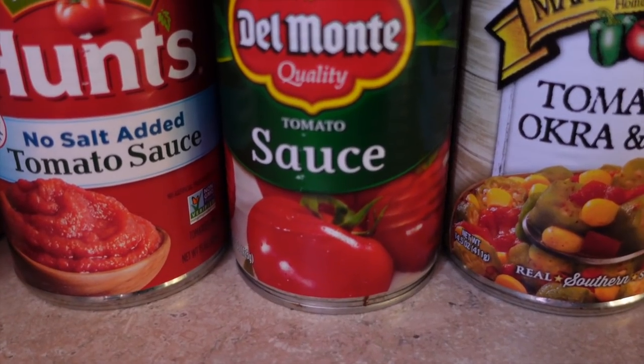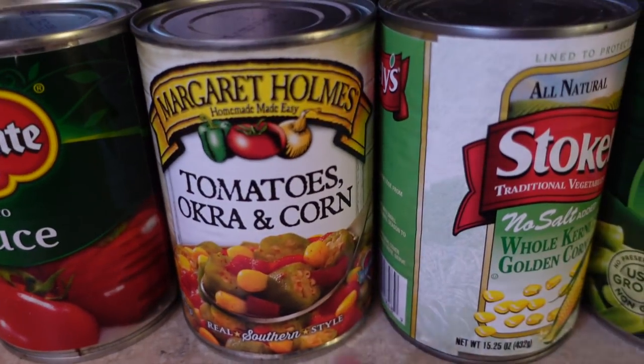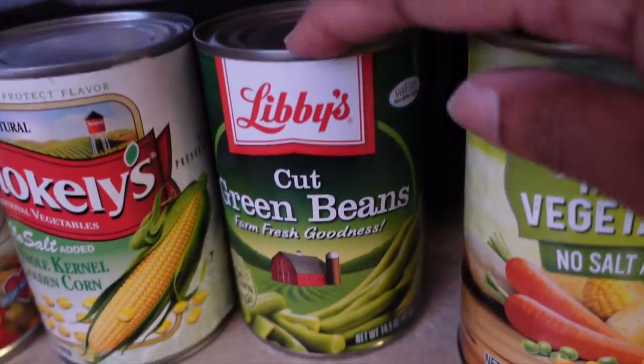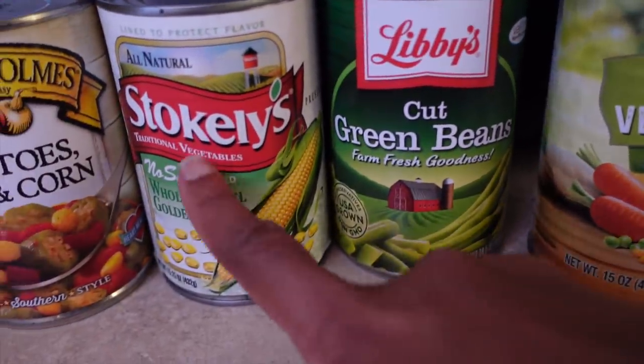Here's what you're gonna need. Don't matter the brand, tomato sauce or paste. I add okra and tomatoes, a whole can of corn, a whole can of green beans, and a whole can of mixed vegetables. I don't know some of these brands.